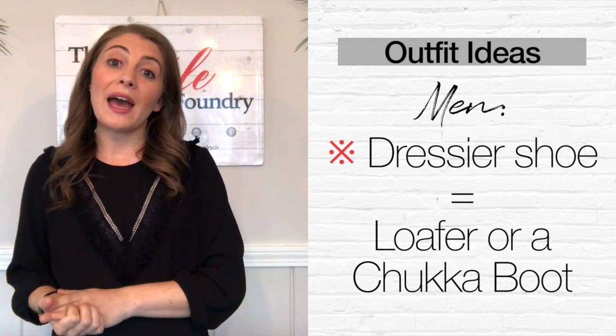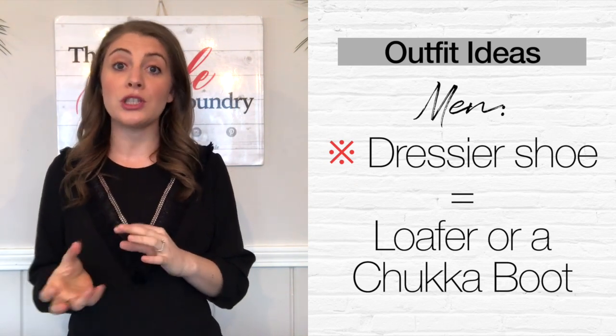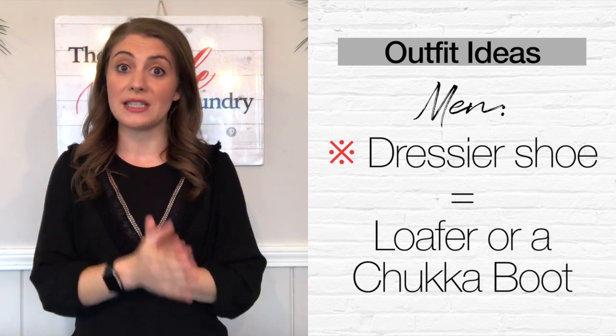Men, you want to make sure you pack maybe a chukka boot or a nice loafer. Again, something that you can easily dress up with jeans and a button down, but then you have your more casual shoes for the day.